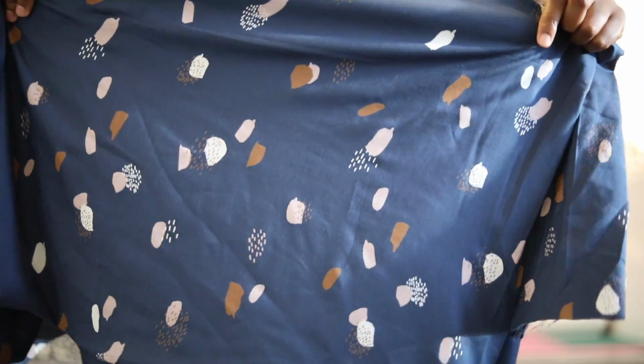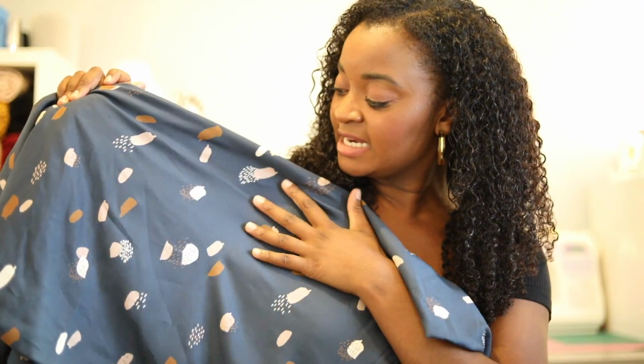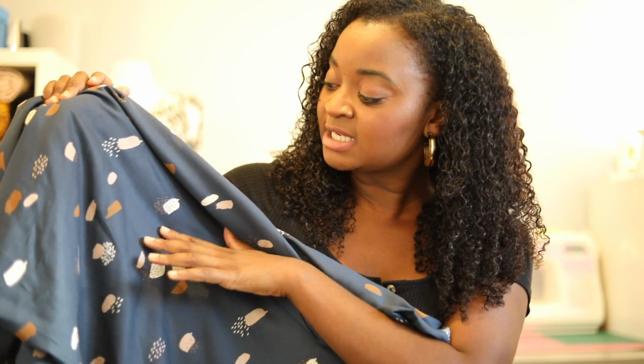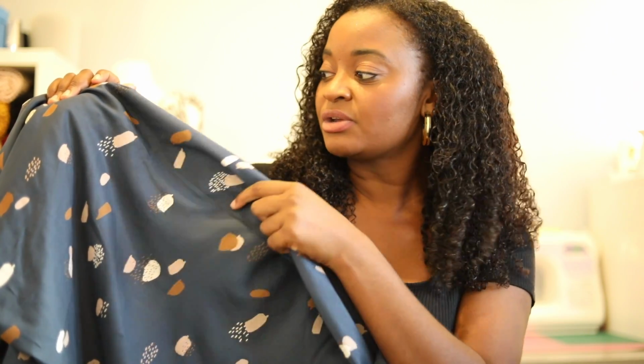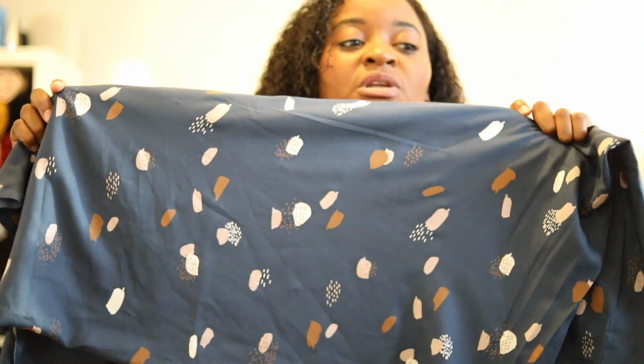This is the viscose that it was. I got 1.5 meters, and it's a navy with cream, brown and dusty pink brush strokes on it, and a few of these little dot features. It's a little bit unusual, a little bit abstract, but it's right up my street in terms of what I like to wear, as tops, as dresses.